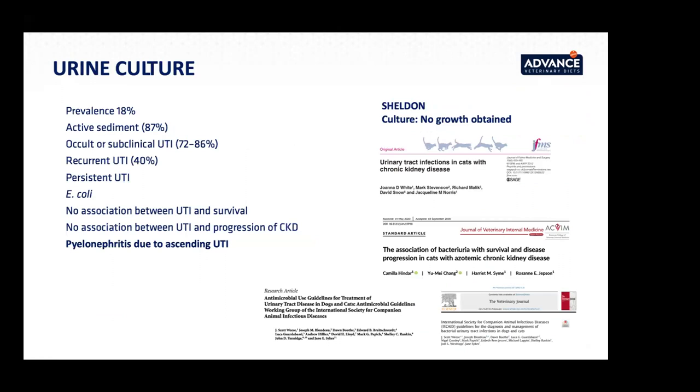So regarding urine culture, the prevalence of positive culture in cats with CKD is 18%. And again, it's correlated with active sediment, but some cats with CKD can present occult UTI or subclinical UTI. If you see here, the number of cats is high, so it's very common. For that reason, the recommendation is to try to do urine culture in a cat with CKD, because these infections can ascend and produce pyelonephritis due to the ascending UTI.